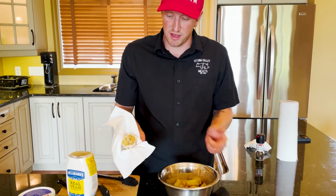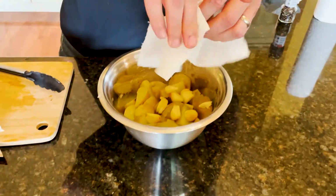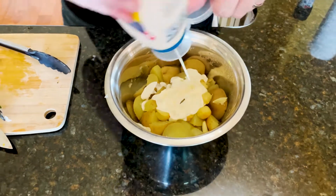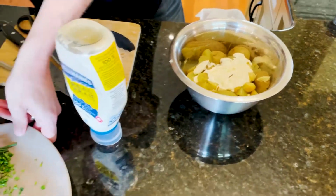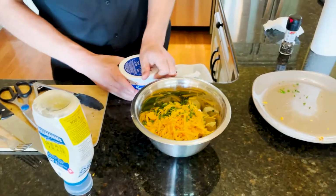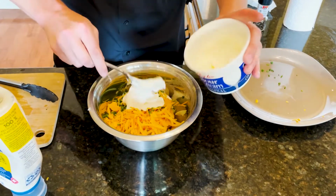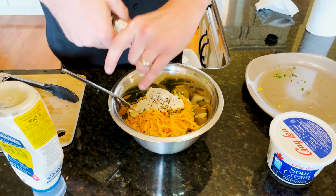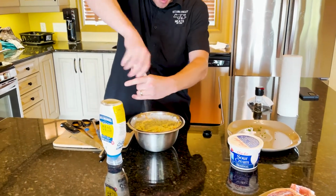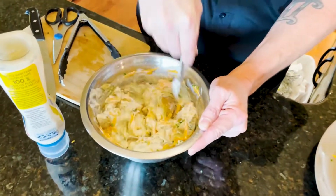We're putting our potato salad together. I've taken my garlic out of the oven. All in there. And mayonnaise. Cheese. Sour cream. And just a little pepper. We're gonna break up the potatoes, move that garlic around a little bit in there too.